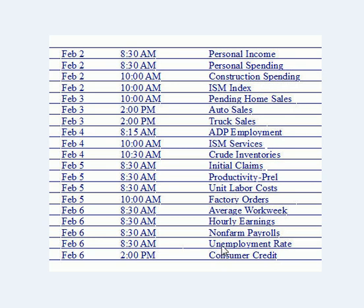That unemployment rate will be big, guys. That's what the market's really going to look for. The non-farm payrolls, that'll be big as well this week. And earnings-wise, there's not a whole lot.